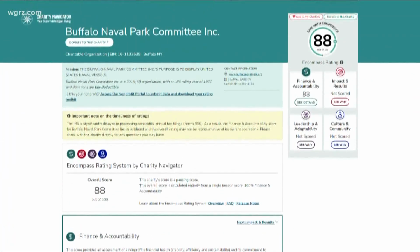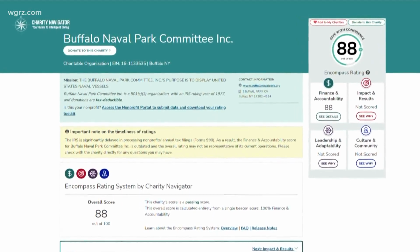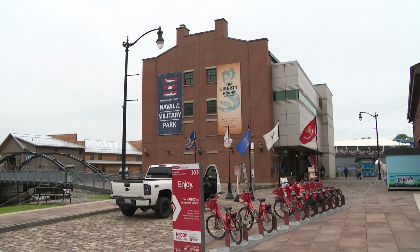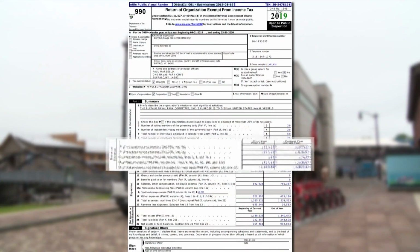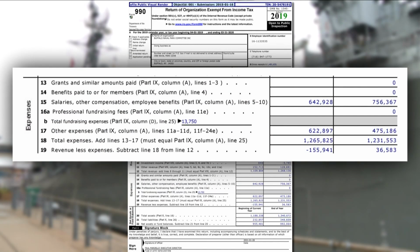We're a nonprofit. We operate very judiciously. And when it comes to giving your money, Charity Navigator gives the museum an 88 rating, which is kind of like a 4.5 on a 5-star rating on Yelp. According to the latest tax return we could find for it, in 2019, the museum took in roughly $1,268,000 in revenues, including grants, admissions, and special events and programs. At the same time, though, it listed expenses of $1,231,000. That's only about $37,000 less than it took in.